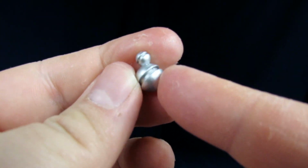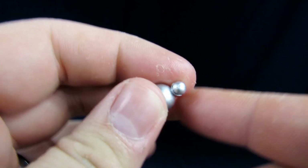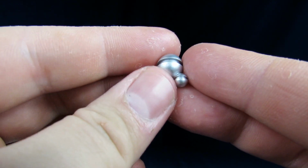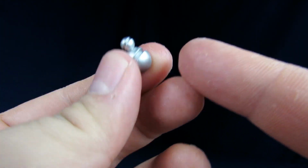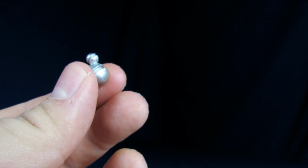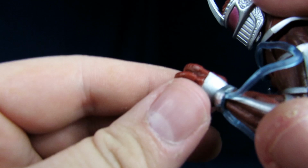Anyways, for the growth grenade, it's a nice metallic silver, kind of looks like Bespin sitting in the clouds from Empire Strikes Back a little bit, but this is what he would throw at the ground in order to make the monsters grow in the second season anyways. But pretty sweet. Glad he comes with it.